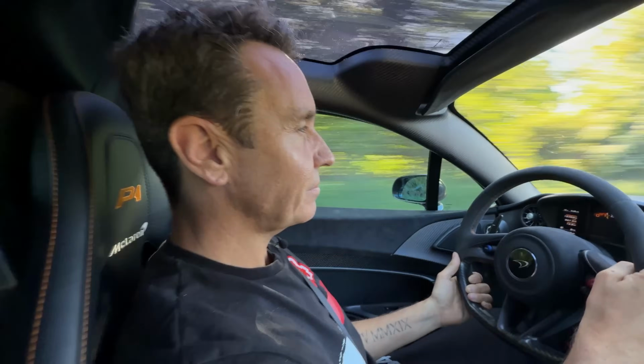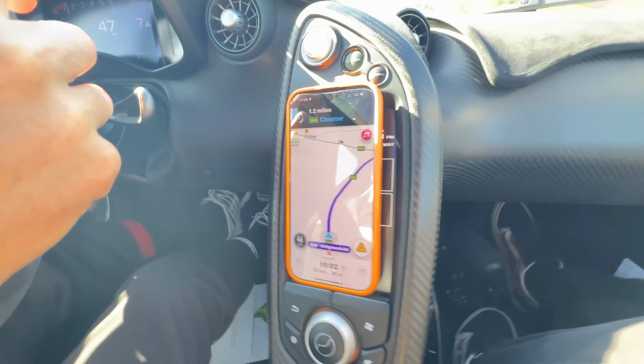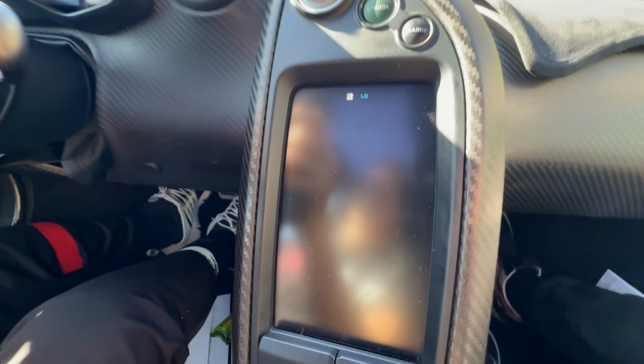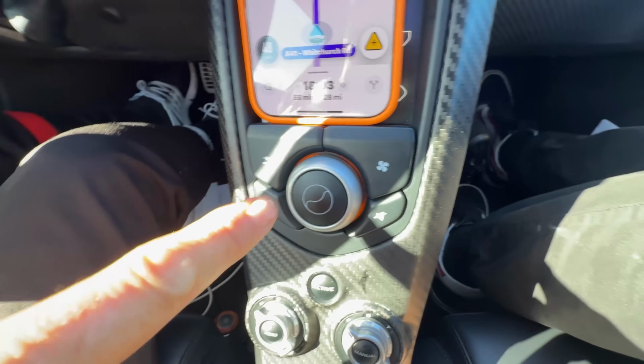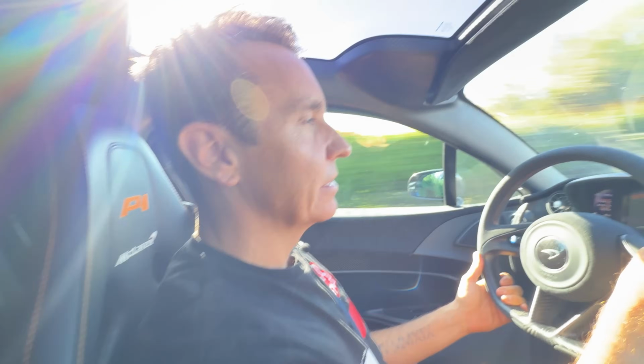So a few cool things we've spotted on the P1. The phone sits in the middle like that. And the air conditioning man has a helmet. He's a racing driver. Also, another fun fact, that circle is the aerial view of McLaren HQ. What a pointless fact.